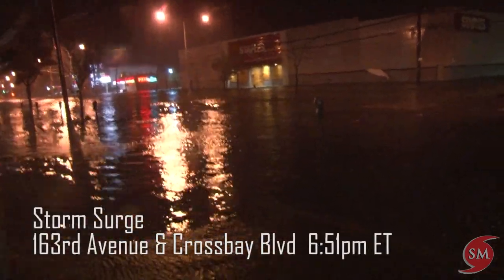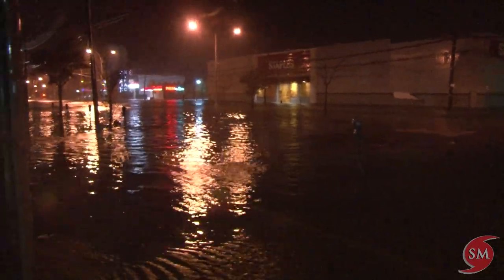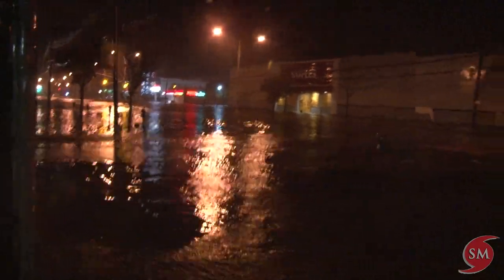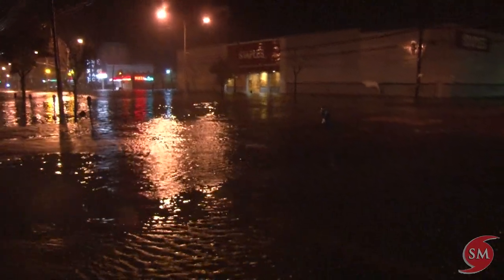This is the scene on Cross Bay Boulevard in Howard Beach, about 5 miles from my house. There is about 5 feet of water in parts of the street right here. Woo! Hurricane Sandy coming ashore.